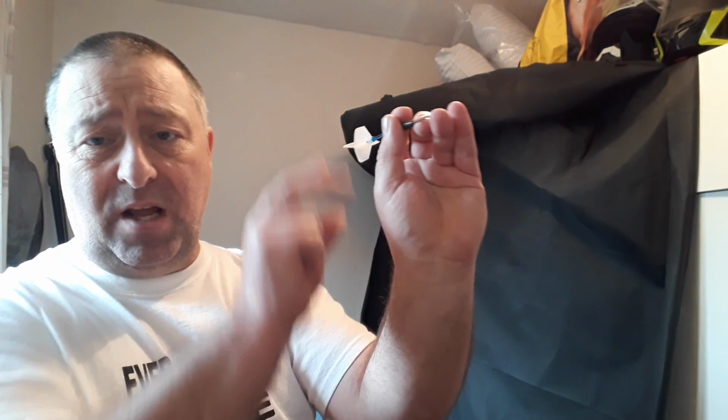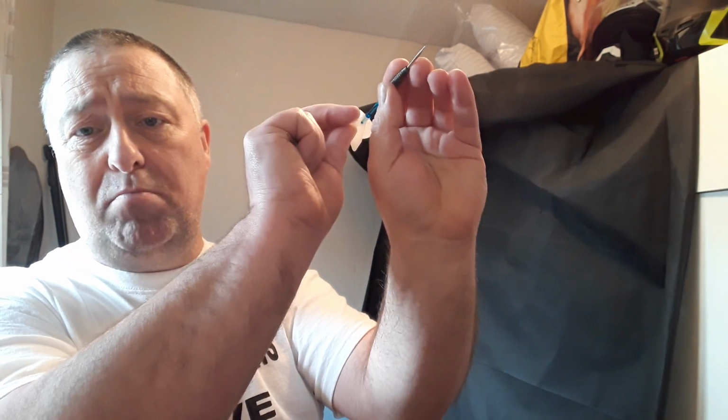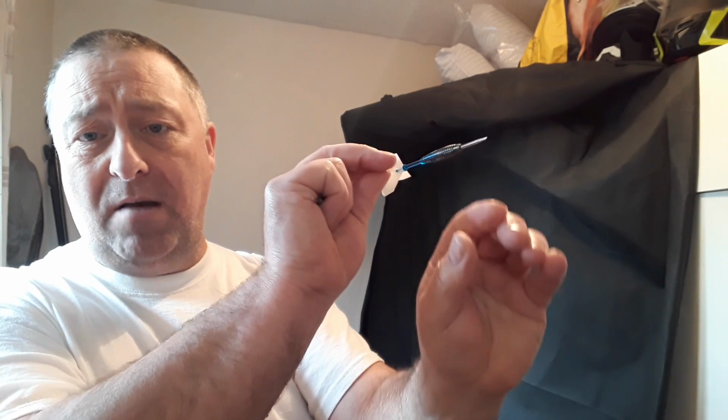And what happens when you don't use a proper follow through and you snatch at the dart? That's why Sidwell used to say a snitchy snatchy throw. That was a snitchy snatchy dart. Because what happens if you don't have the follow through and you're bringing it back, as your arm, instead of falling away like this, comes back, look what's happening to the dart.